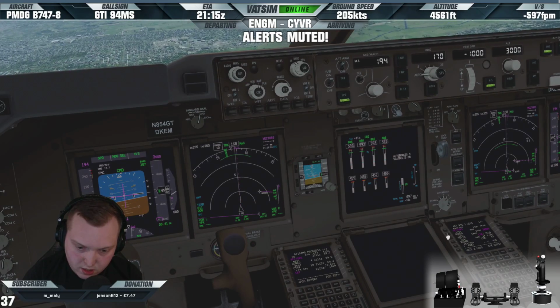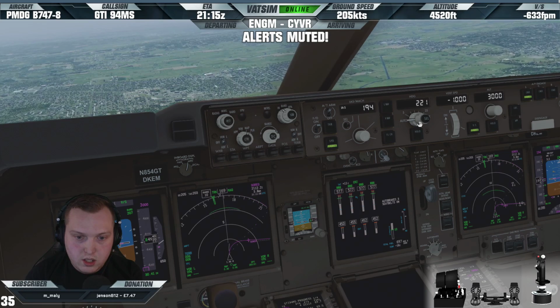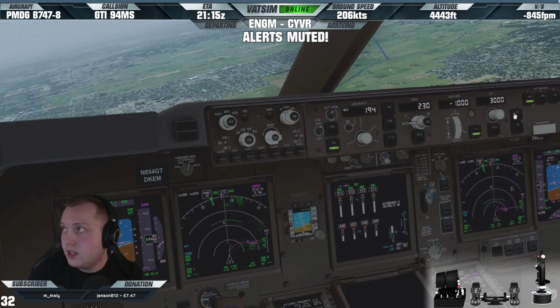Giant 904, Mike 0, turn right heading 230, intercept the localizer, cleared ILS, runway 26 right approach. Right, 230 degrees, intercept the localizer, cleared for the ILS approach, 26 right, so Giant 904, Mike 0.